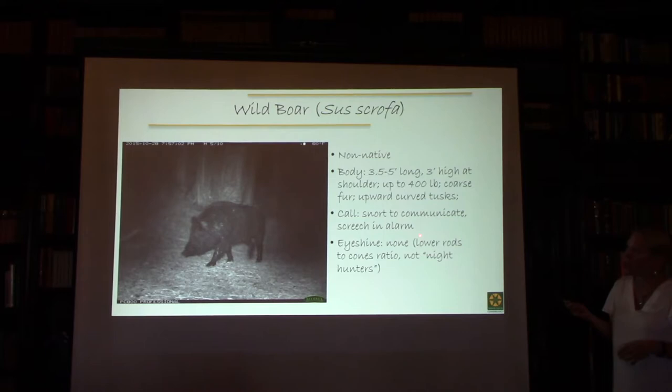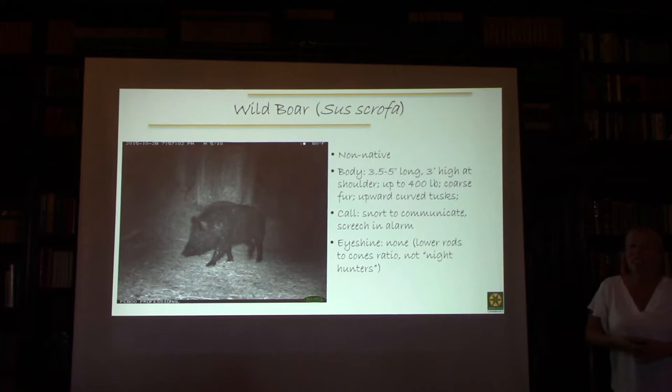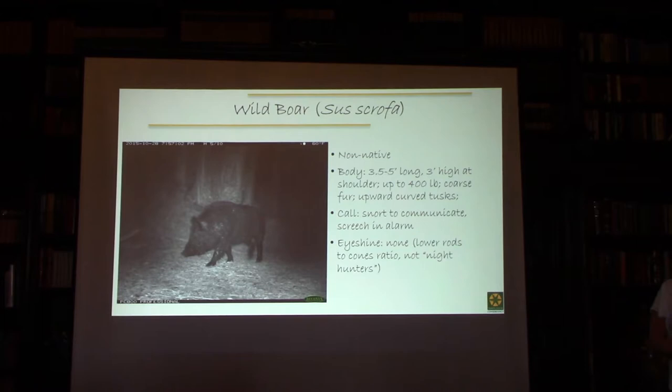They don't make a ton of noise. They do snort, as if you've ever been around or heard of them, they're pretty chatty, snorting at low volumes, and can screech an alarm. One of the interesting things about them is they don't have eye shine. So it may be why they are commonly found as roadkill. The eye shine is based on the rods to cones ratio in the back of the eye, and it also has to do with another membrane that's back there. But basically, a high content of rods to cones is typical in night hunters, so a lot of the nighttime predators, and so you'll get a lot of color in those eyes. So species that did not necessarily need to work at night didn't evolve that kind of eye structure, and so they actually don't have eye shine. That said, the pigs are definitely moving around at night because they want to stay out of the way of humans.